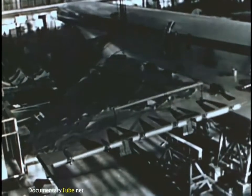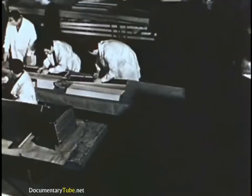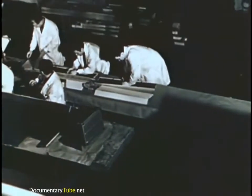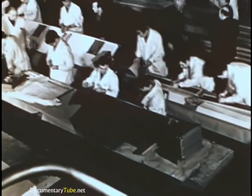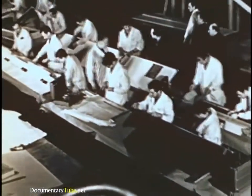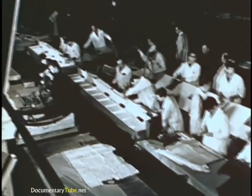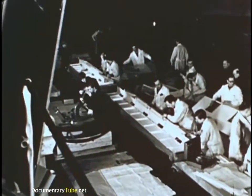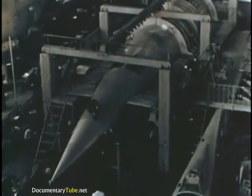Tu-144 would have been inconceivable without metallurgists, chemists, instrument makers, and electronic experts taking an active part in its development. New alloys and new kinds of rolled metal were needed. The electronic equipment accounts for half the plane's cost. Some 10,000 parts are made of plastics. So the building of this plane was a common achievement of Soviet science and technology.